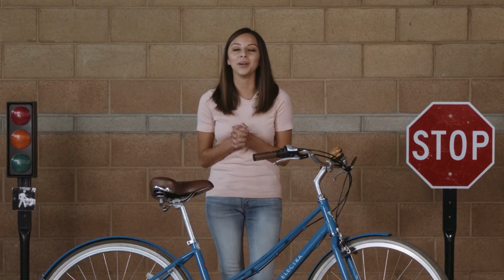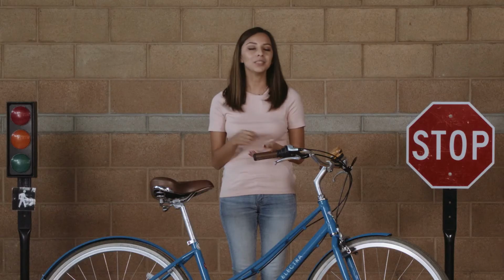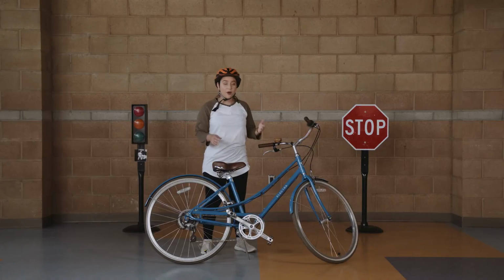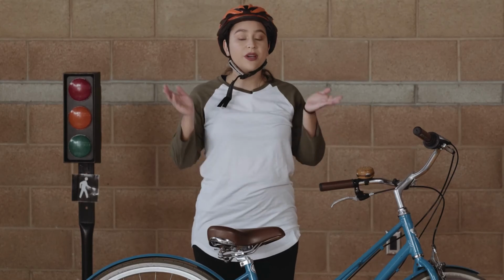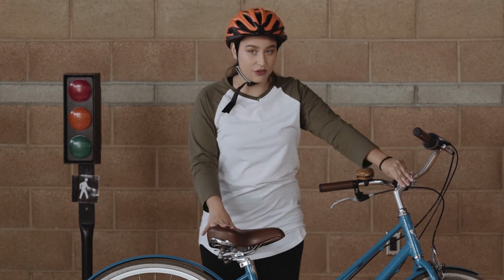You did the ABC quick check. Once you do this a few times, you'll get the hang of it, and it won't take long at all to make sure your bike is safe and ready to ride. Talking about getting ready to ride, we've made sure that our helmet fits properly and that our bike is safe to ride.